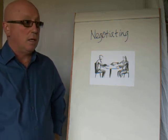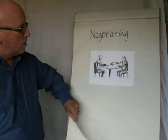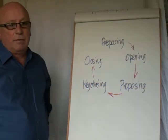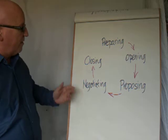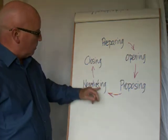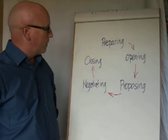In this session today we're going to look at some ideas around negotiating. So the first thing we want to consider is what are the key stages of negotiations, and you can see here there's 5: preparing, opening, proposing, negotiating and closing. So let's look at each of these in a bit more detail.